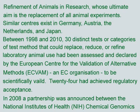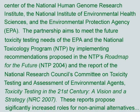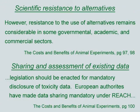In 2008, a partnership was announced between the National Institutes of Health, the Chemical Genomics Centre of the National Human Genome Research Institute, the National Institute of Environmental Health Sciences, and the Environmental Protection Agency. The partnership aims to meet the future toxicity testing needs of the EPA and the National Toxicology Programme by implementing recommendations proposed in the NTP's Roadmap for the Future and the report of the National Research Council's Committee on Toxicity Testing and Assessment of Environmental Agents, called Toxicity Testing in the 21st Century, a Vision and a Strategy. These reports propose significantly increased roles for non-animal alternatives. Scientific resistance to alternatives. However, resistance to the use of alternatives remains considerable in some governmental, academic and commercial sectors.